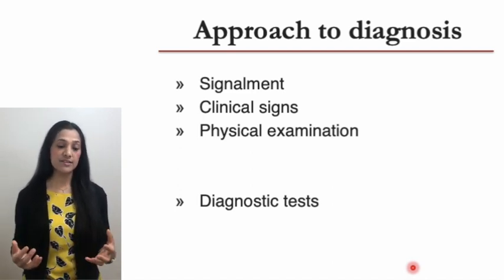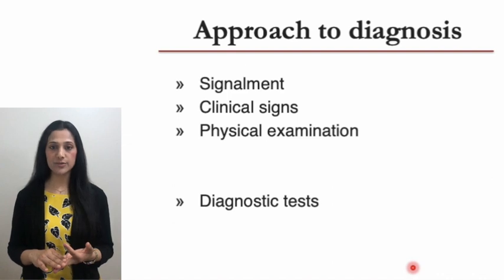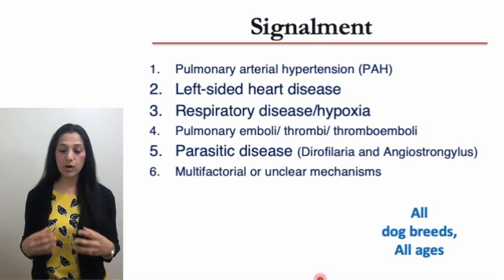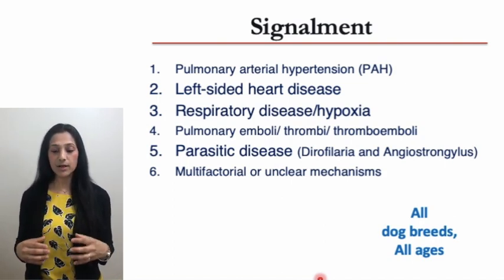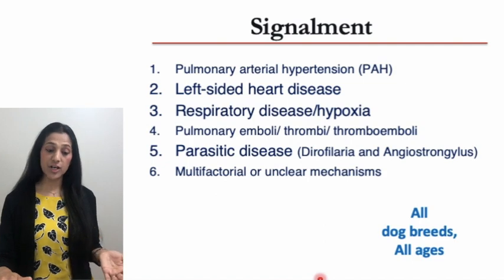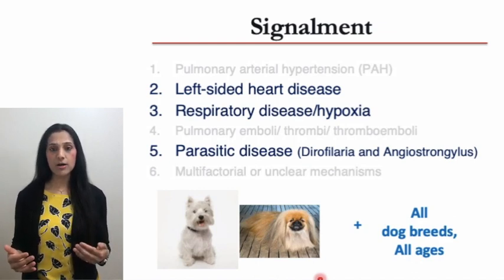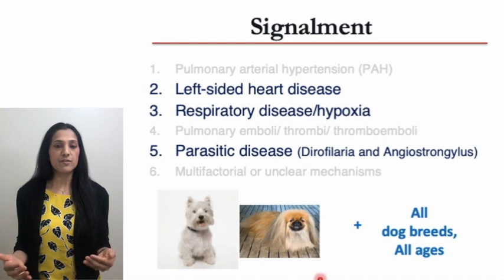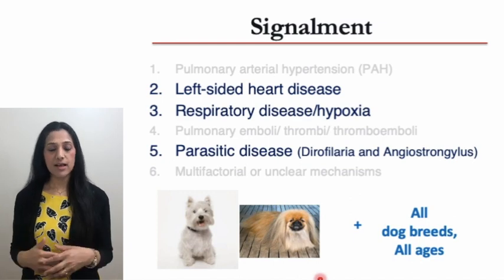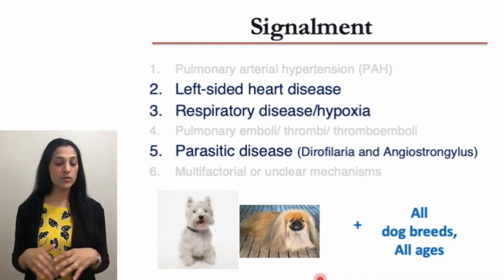So, just like any other disease condition, signalment, clinical signs, and physical examination are the key to diagnosis of pulmonary hypertension as well. In terms of signalment, middle-aged to older small breed dogs are most commonly affected simply because they are the ones who are predisposed to some of the conditions that are associated with pulmonary hypertension, such as left-sided heart disease and respiratory disease or hypoxia. For example, West Highland white terriers and Pekingese are breeds at risk for pulmonary fibrosis. Similarly, these are breeds who are predisposed to left-sided heart disease as well. But you will see pulmonary hypertension in pretty much any dog breed of any age.